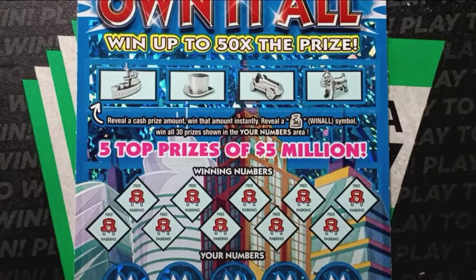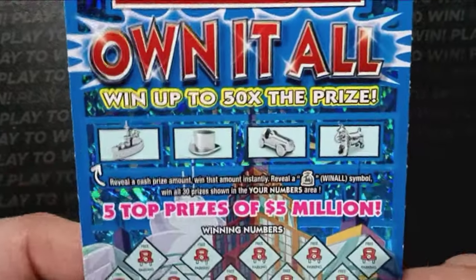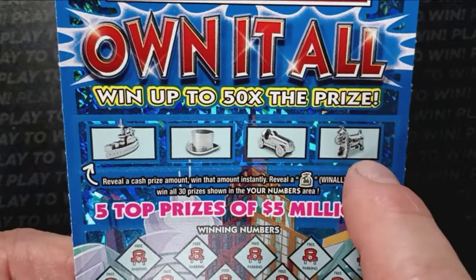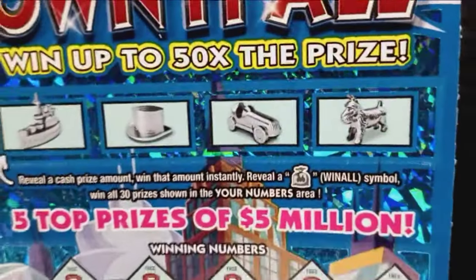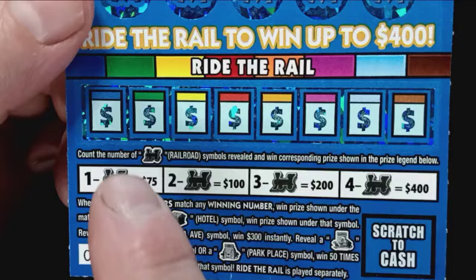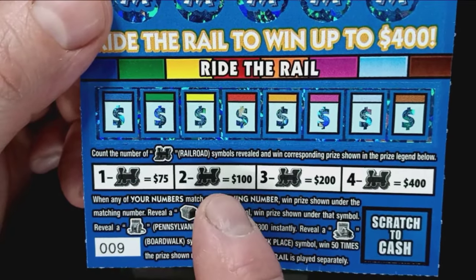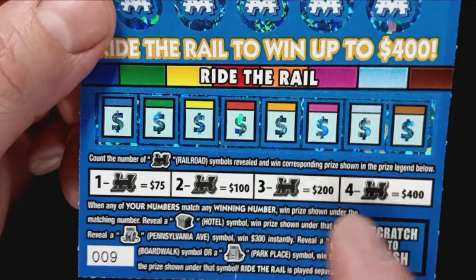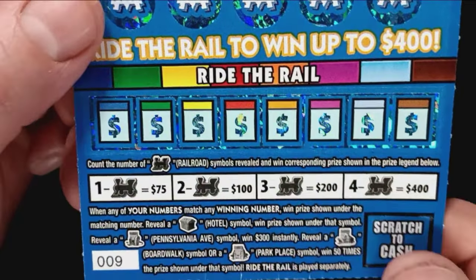We find a win on the Monopoly Own It All. On this one, we're looking for a cash amount to appear in the boxes. If we see a cash amount, we win it. And also, we're looking for that bag. If we see that money bag, that is a big win. That'd be a huge profit session if we see that. Now on the bottom, we're looking for some choo-choos. We see one choo-choo, that's 75, 2 is 100, 3 is 200, and 4 is 400 bucks. I've got the 2 before, but I haven't found the 4 choo-choos yet.